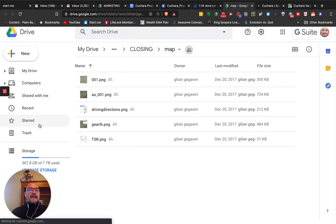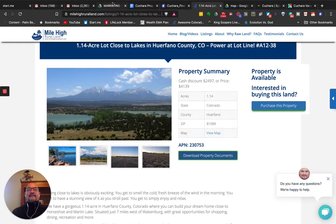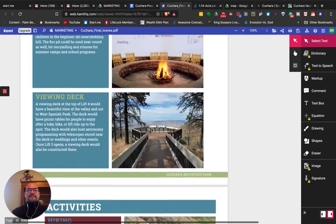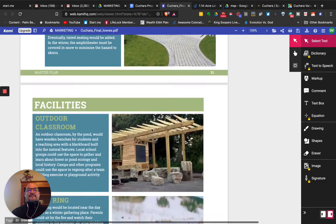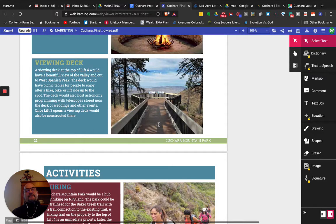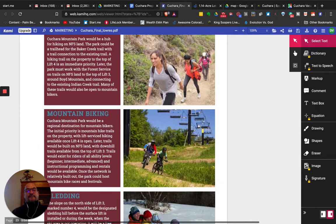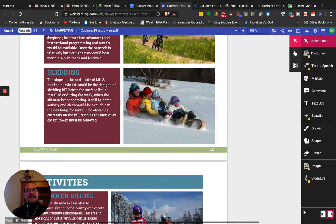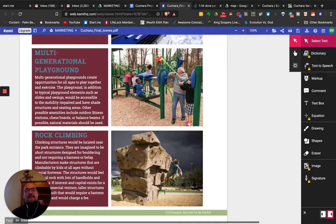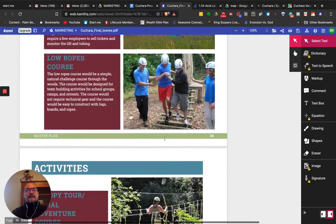so the proper ad will be set up so that you can do that, and I'll let you read this document on your own because it's about 54 pages. But you can see here some of the things that they plan. The ring of fire and the viewing deck from the top of lift 4, and they'll be adding and connecting more hiking trails, refurbing the chairlifts for mountain biking. They're going to have sledding and tubing, more stuff for the kids, a playground here, a rock climbing wall, and like I said, the inner tube park looks really, really great.